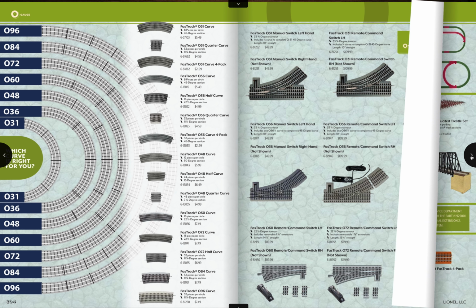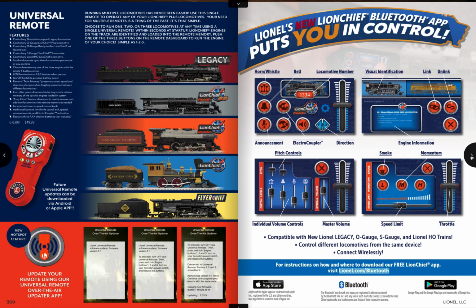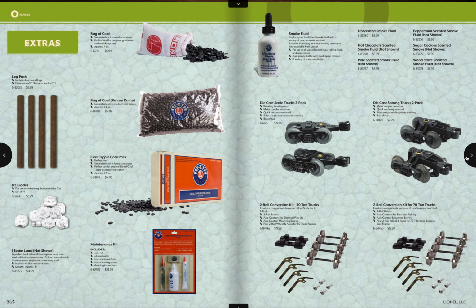And then we just go through your FasTrack, all your different layouts, talking about the apps you can download to run your trains. And this is a great app, the Lion Chief app. It's fun to use, very easy and convenient. Does not require a Legacy base if you don't have one, so you can buy any train in this catalog now that has Bluetooth technology in it. And just all your power and extra trucks, things like that.